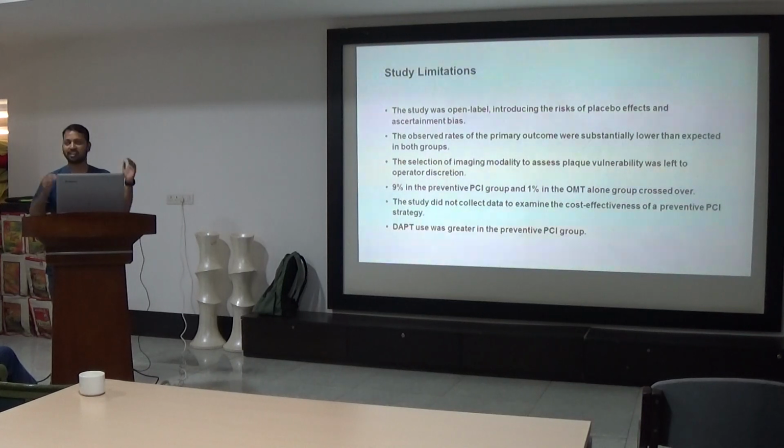One of the indications of FFR was to differentiate intermediate coronary lesions. That's right. But if your block is 70%, which FFR in the world would give less than 0.8? Is it not possible? So just use your common sense here.